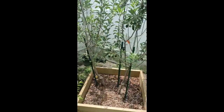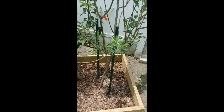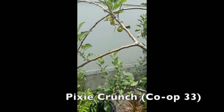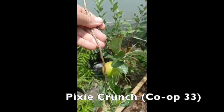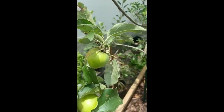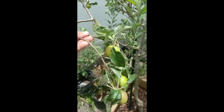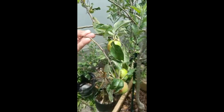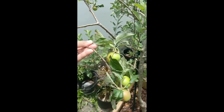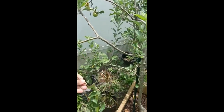Okay, so the first stop in our tour is going to be on this cluster of 3 apple trees, and they are Pixie Crunch, Cox's Orange Pippin, and Golden Russet. The Pixie Crunch is a beautiful apple. As you can see right over here, it'll turn dark red, really beautiful, and it's going to have a very nice flavor, kind of like vanilla and caramel. It's very juicy, crunchy, like the Honeycrisp. It's not a large apple, but it's really worth it because it's flavorful.